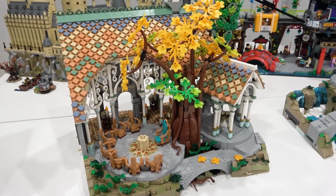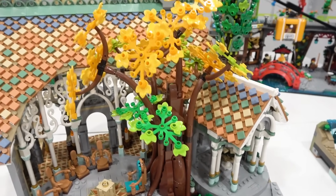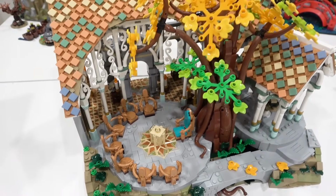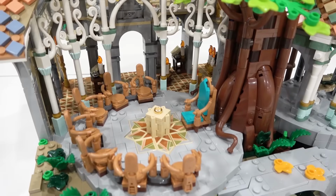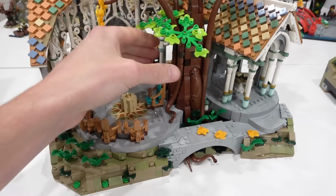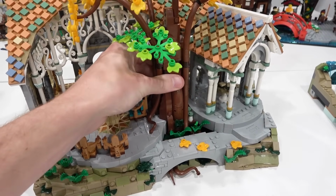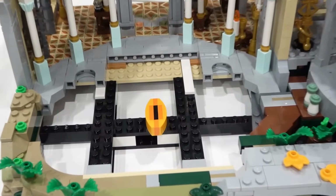The center section is absolutely beautiful. It has this stunning tree that droops over top of the council ring, and this is where it all took place, the Fellowship of the Ring. Got some incredible looking chairs there and some really nice printed pieces. And guess who has an eye on this scene? It's an Easter egg that's actually found underneath it. It's the eye of Sauron.